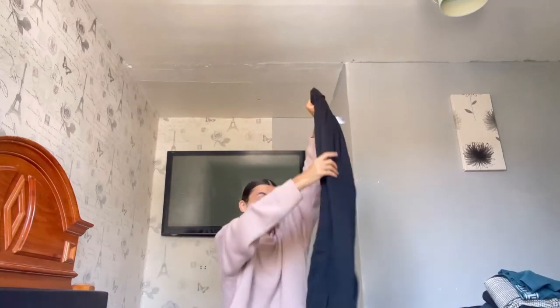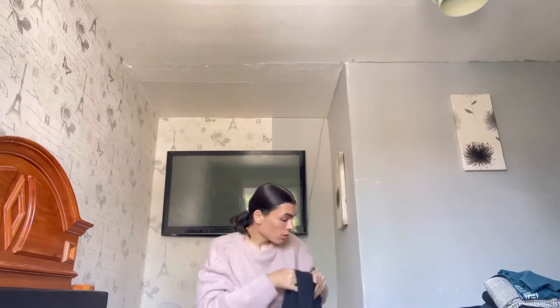Okay, again, more trousers. These are from Primark as well. They're inside out. I'll have to show you in a minute, but these are joggers, so I'll sort those out in a minute. And then we have another shirt, thank God, finally.